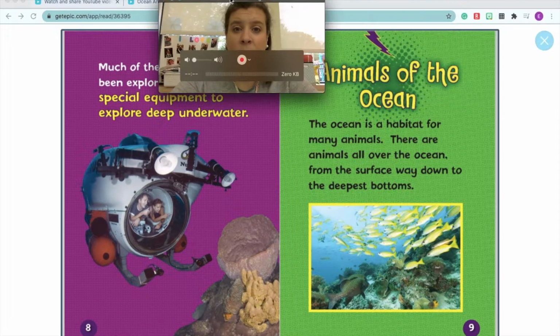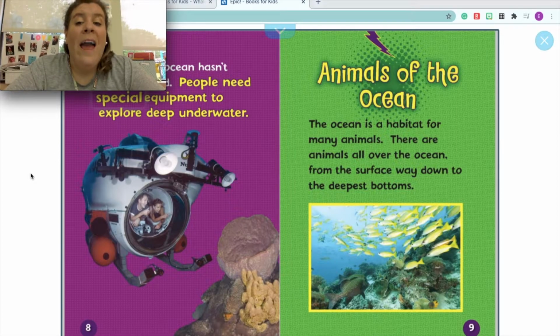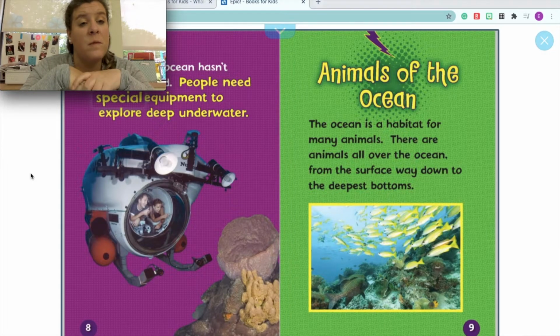Now, animals of the ocean. This is what I was really hoping we'd get into. The ocean is a habitat for many animals. All right, so lots of different animals live in the ocean. There are animals all over the ocean, from the surface way down to the deepest bottoms.